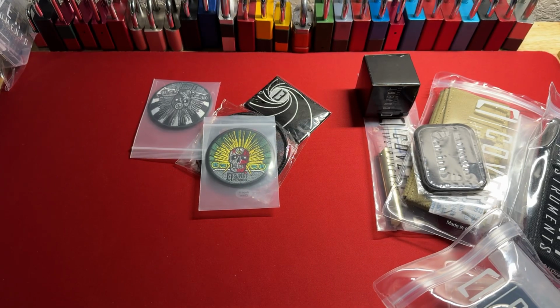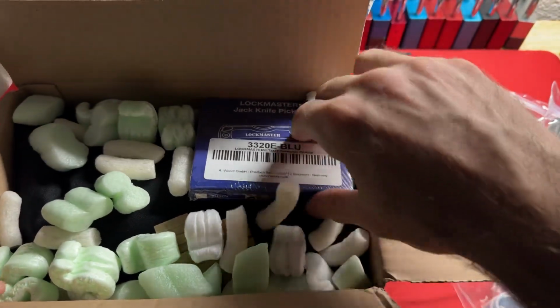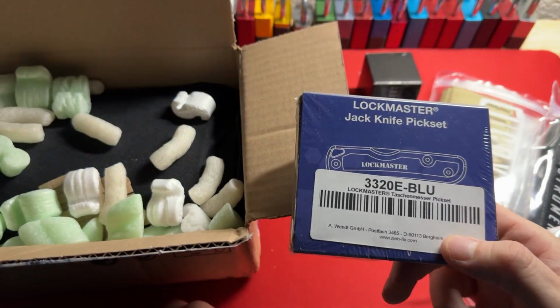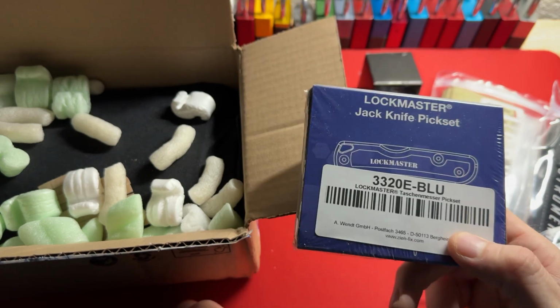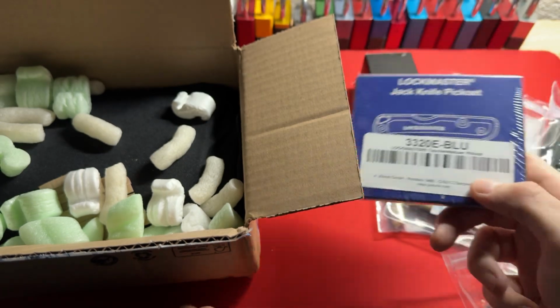Hang on one second. So I got a package in from Wendt, and Wendt is a German manufacturer. They sent me some product for review. Lo and behold, I've been going on a jackknife kick, and they sent me their jackknife pick set. I'm looking forward to doing a review of this, and man, I might as well even do an unboxing of this in this video.